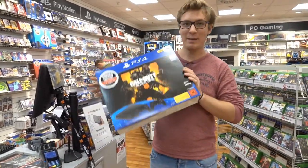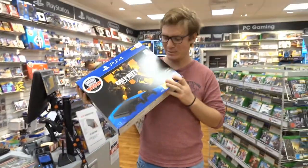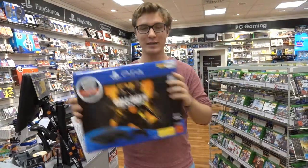And this is the bad boy we're gonna get right now. A new PlayStation 4 Slim, 1 terabyte with Black Ops. That's actually the only reason we're taking this version, because of the two controllers. Definitely, this is what we're getting right now.